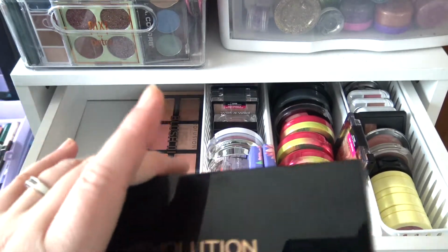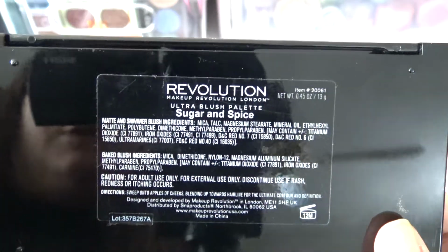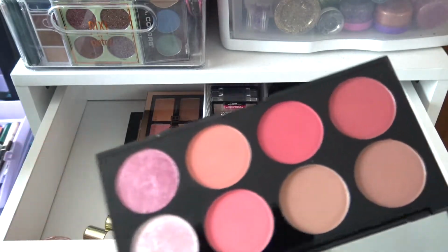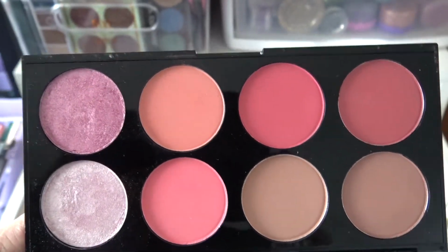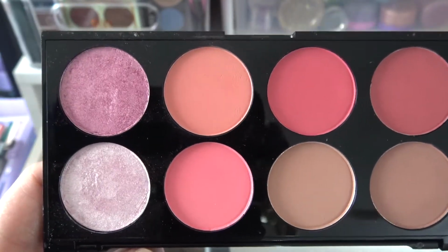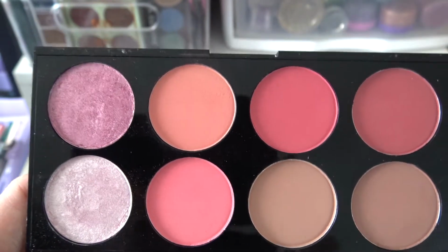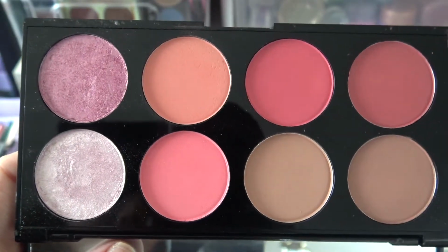I also have this Makeup Revolution blush palette. This is in Sugar and Spice. It's very shiny, so you guys can see me. And these are all blush shades except for these 2 shiny ones on the side. Those are more like highlights. I think I have these in my inventory marked as blushes for now because they can be used as blush toppers, especially this darker pink one.